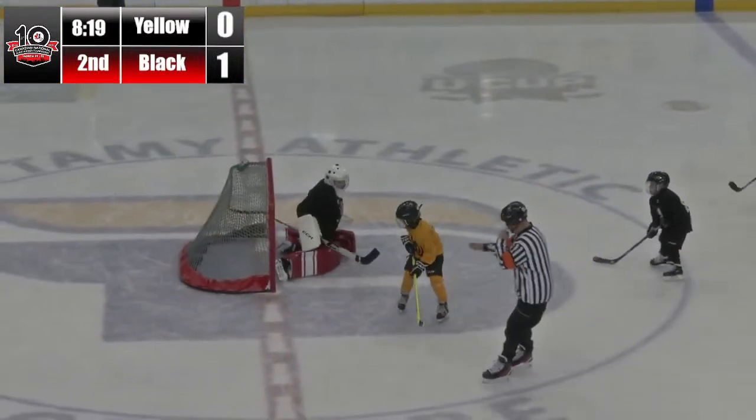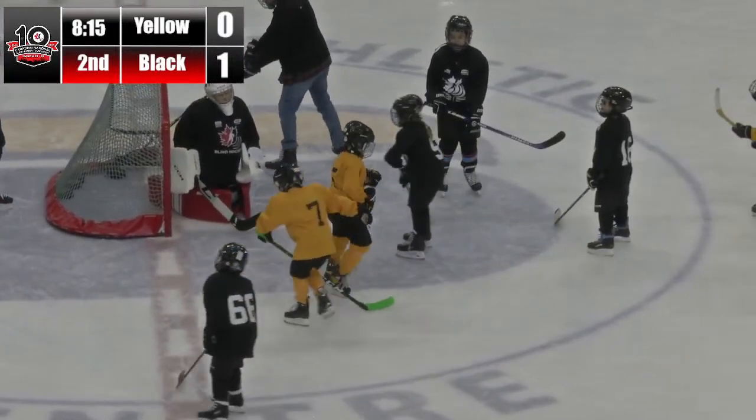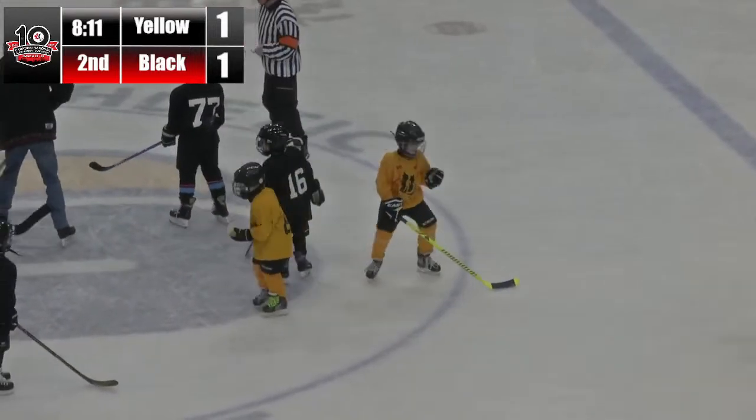We're broadcasting all 22 games, and we get a goal! What a shot! From the face-off, Michael Sullivan clear in, and he ties this game at 1.